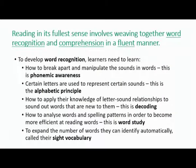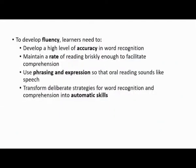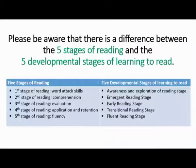Then analyze the reading process as a complex developmental process. So reading consists of word recognition and comprehension and then also fluency. These 3 slides show you exactly what learners need to develop those 3 focus areas. It's important to also take note that there are 2 different areas. The one is the 5 stages of reading, and the other is the 5 developmental stages of learning to read. So it's important to note the difference between the 2, and if you read a question about stages of reading, make sure that you read the question carefully, whether it asks for the stages of reading or the developmental stages of learning to read.